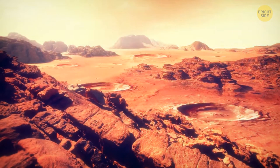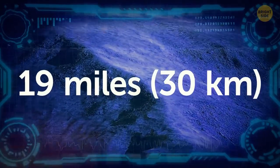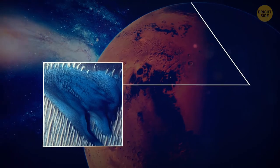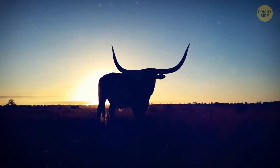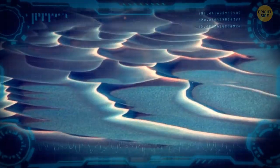But Mars has some even more amazing things, like these blue speckles on its surface. They look like a wind-sculpted sea of dunes around 19 miles wide. Astronauts saw these dunes at the northern polar cap of the planet. That's a region that covers an area approximately as big as Texas. The blue dunes, formed by winds, are shaped like long weaving lines.